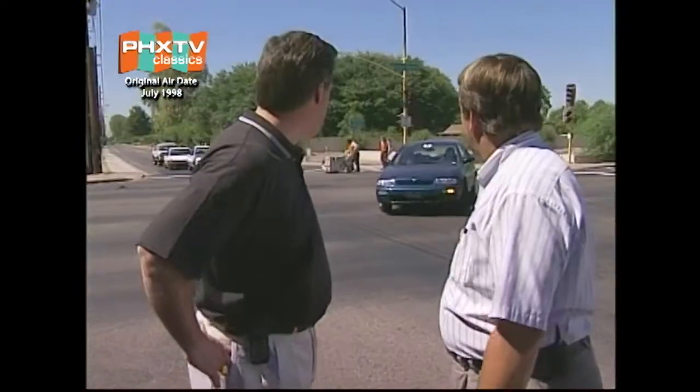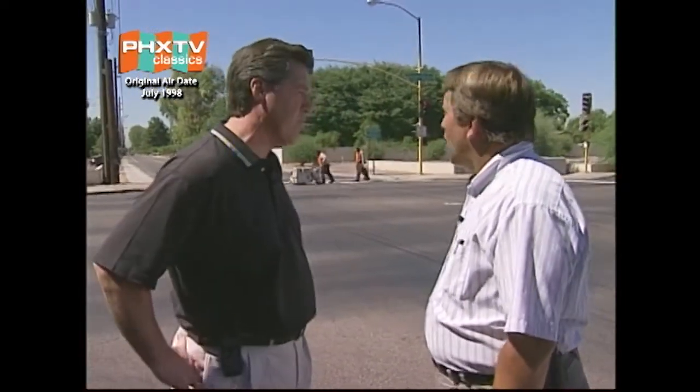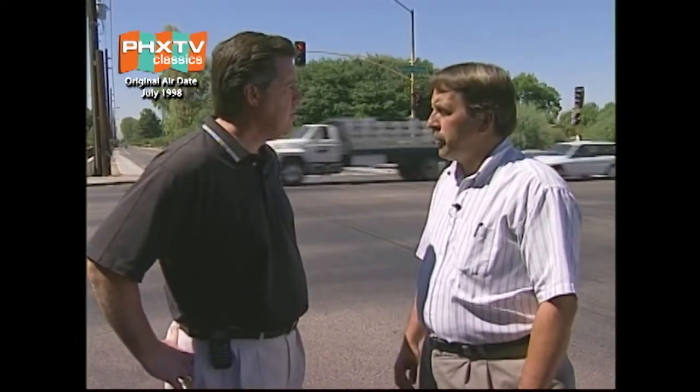I'll tell you what, it's neat to see how you guys do the intersections here, but I got another question for you. What about these signals? How do you work the signals on the corners? Well, we don't do the signals. The guy you need to talk to is John Prouse of our signal section, and he can tell you all about how the signals operate. You get me over to him? I sure can. Let's do it. All righty.